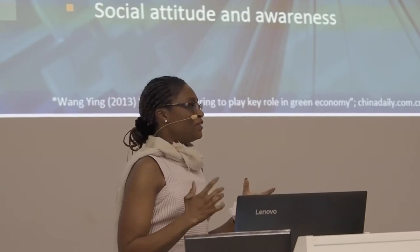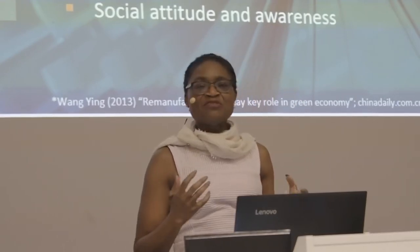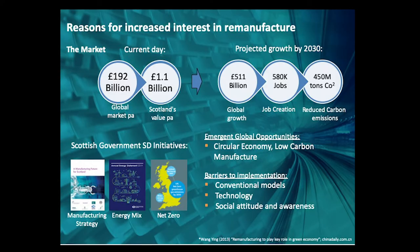Now, because of the situation we find ourselves in with resource insecurity, there's been an increase in interest in remanufacture. Actually, one of the people driving remanufacture is the Scottish government. You can see here lots of studies and reports by the Scottish government on how remanufacture can rejuvenate not just the Scottish economy, but economies the world over. Currently, the value of remanufacture is 1.198 billion. That's the global market. Of this, Scotland has 1.1 billion.